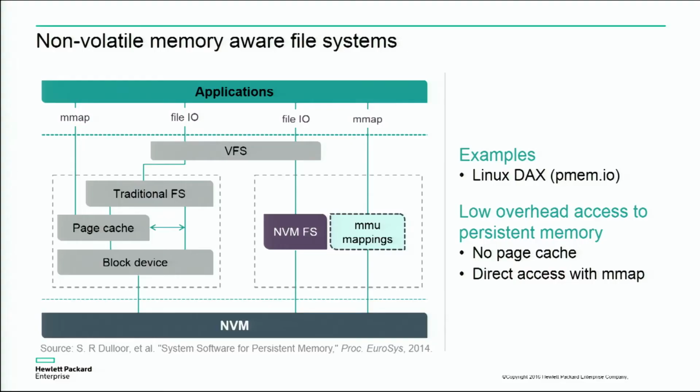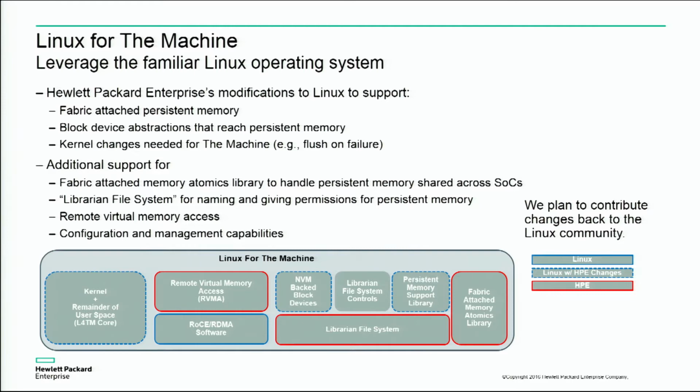avoiding that page cache altogether. So things like the direct access, or DAX, extensions from things like PMMIO are allowing us to provide that functionality in an open source fashion. And so we've been looking at applying these kinds of concepts to some work that we've been doing in the operating system space, which we're calling Linux for the Machine. The basic idea here is to augment and extend a familiar Linux operating system to be able to support the machine architecture.